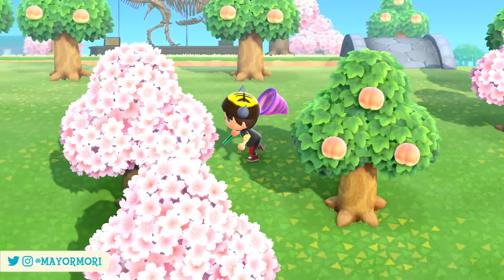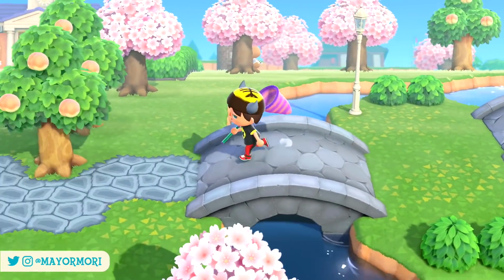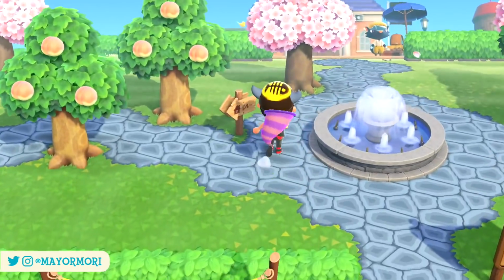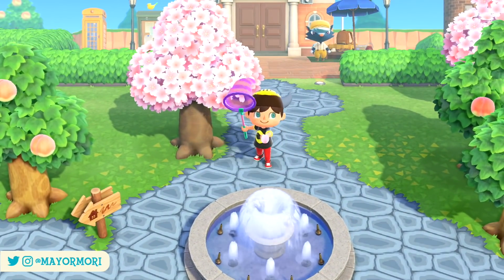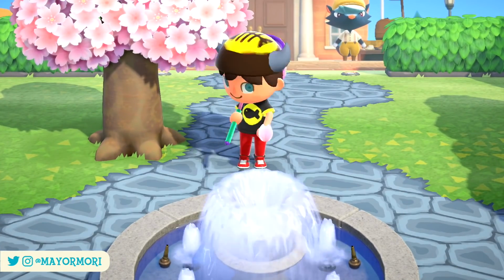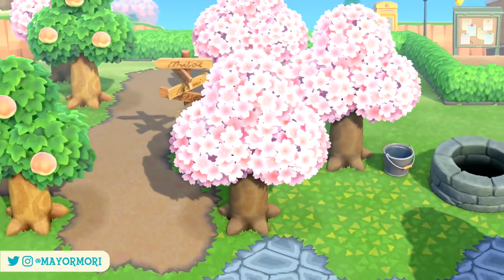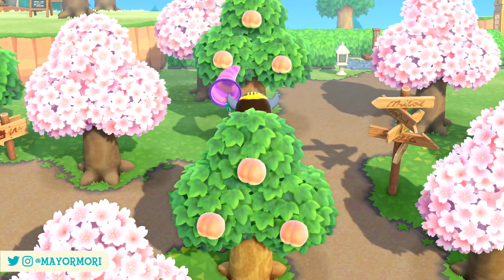Now, cherry blossom petals spawn quite sparsely around the island in the first few days of April and are easily missed, especially with all the Bunny Day activities going on. But now we're a few days in, we're at the stage where cherry blossom petals are spawning more and more frequently and are much easier to find. And of course, if you see one floating around, you can easily catch it with your net, just like many other seasonal materials. Now, these cherry blossom petals are of course used to craft the latest seasonal DIY recipes.